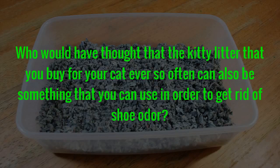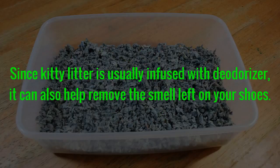6. Kitty litter. Who would have thought that the kitty litter that you buy for your cat every so often can also be something that you can use in order to get rid of shoe odor? Since kitty litter is usually infused with deodorizer, it can also help remove the smell left on your shoes.